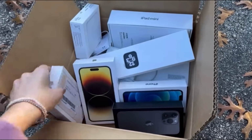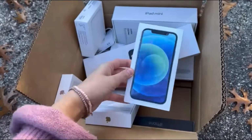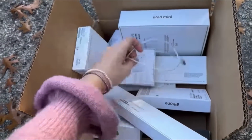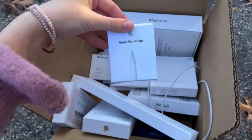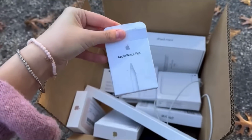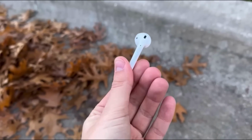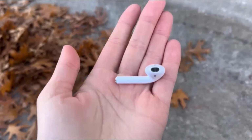I took all the boxes with me, just a huge box of Apple boxes, and these do sell. You can resell these online, but I did pull out some of the stickers, and then a few of them had chargers with them, which are always useful, and then these ones were actually inside, which look brand new too. That's crazy. Okay, and here is the AirPod I found. It is a little bit dirty, so it's definitely used. I don't know how to test it, if it works or not, but still pretty cool to find an AirPod in the Apple dumpster.